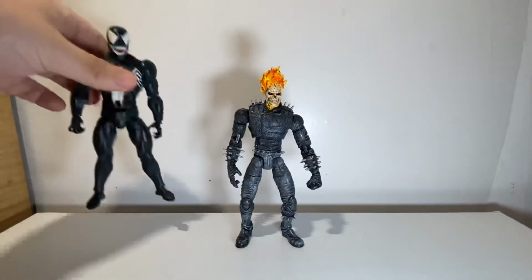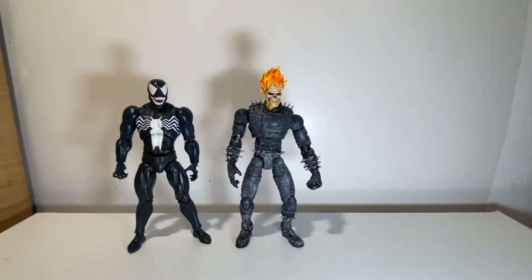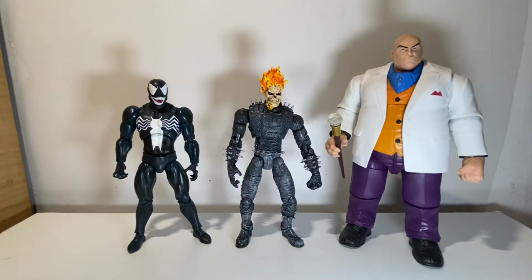Now, there's not a lot of characters that Ghost Rider interacts with that we actually have in figure form, so we'll bring in a couple of decent ones. Here's Venom, who of course he tangles with a little later in the line in a lot of side issues. They do a lot of Venom and Ghost Rider. And then here is the man Kingpin, who is actually one of the early villains in the Danny Ketch Ghost Rider run.